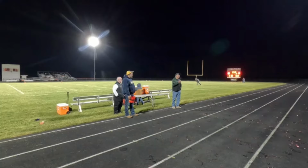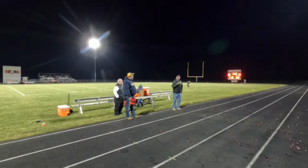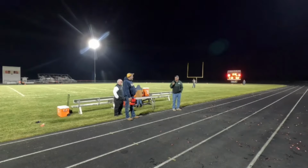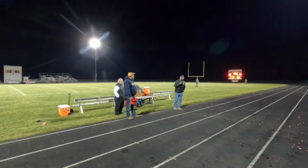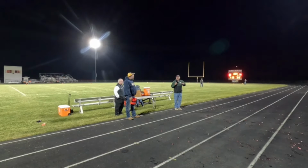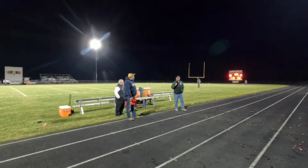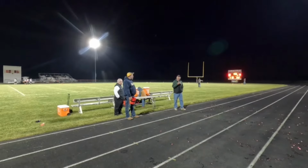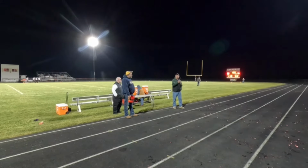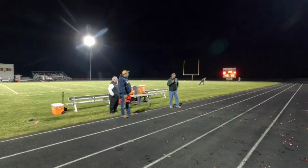And when I look back, I've seen everything built around here, and what a beautiful facility we have. It's been things like this that's made it possible, people getting together and putting on fundraisers, and we've probably got as nice a facility as there is in Michigan. You know, this was a cinder track when it started.